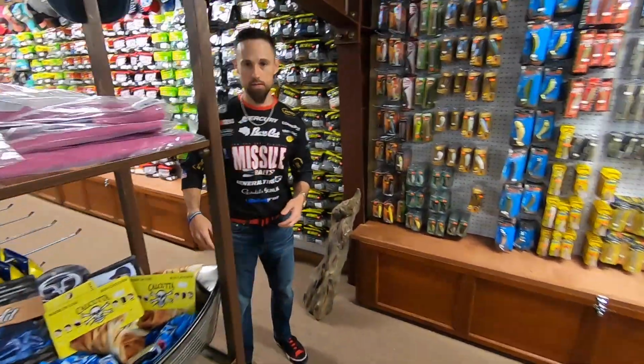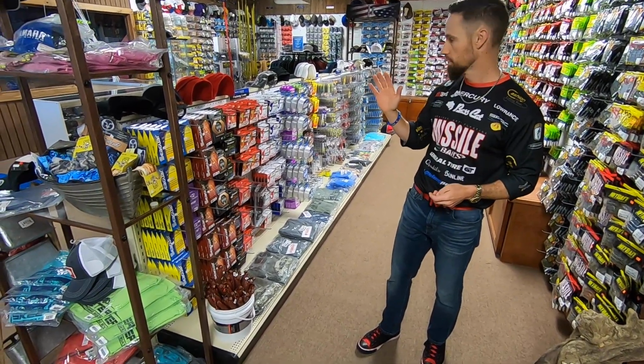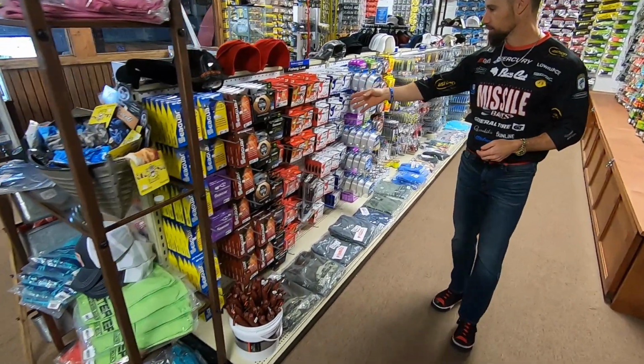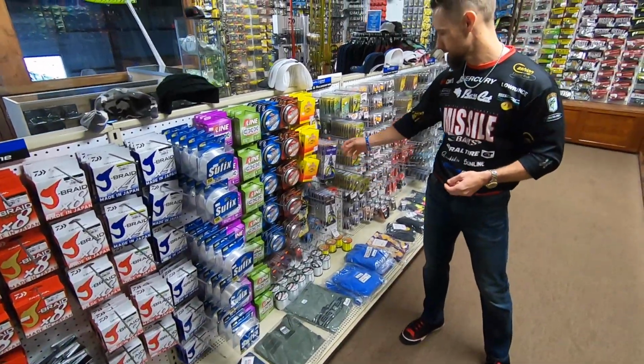Various accessories kind of placed around, but here's the line, and this is how you know it's a good tackle shop. This is all really good line. You got Seagar, Tattoo, Daiwa, Suffix, P-Line, Berkeley. Just all kind of.